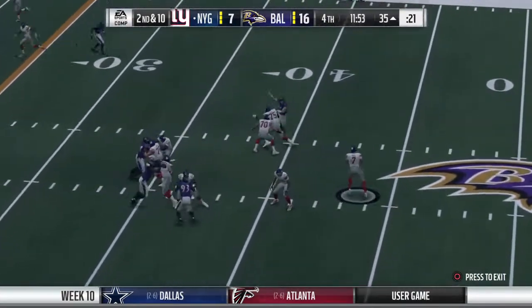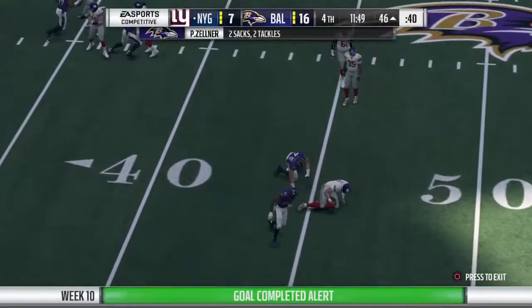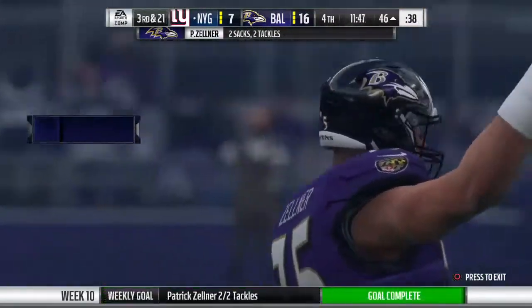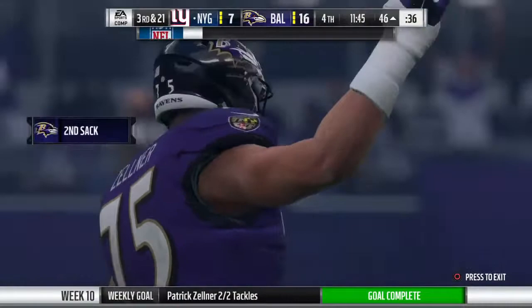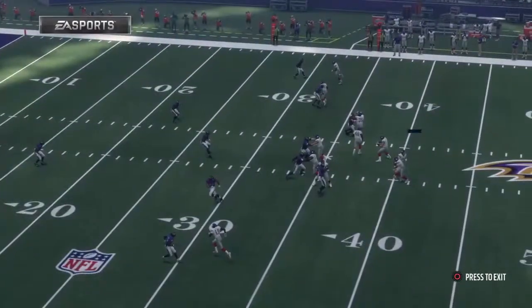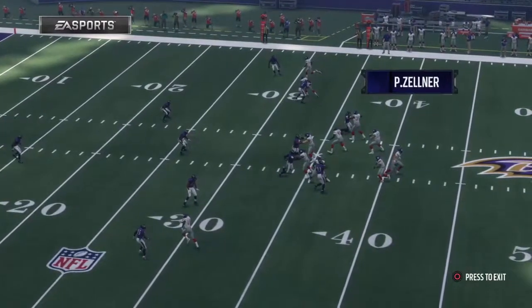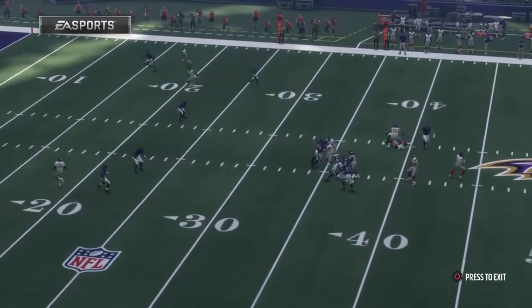Off the play fake, he'll look to throw. And the Raven pressure too much. Down he goes. This offensive line flat out cannot handle this pass rush. We've seen it demonstrated time and time again to the tune of 7 sacks in this game thus far.